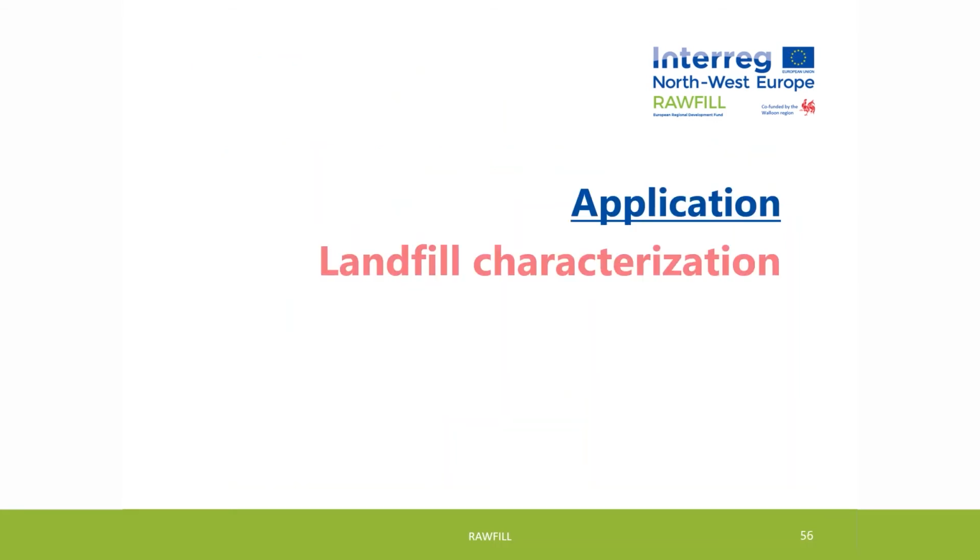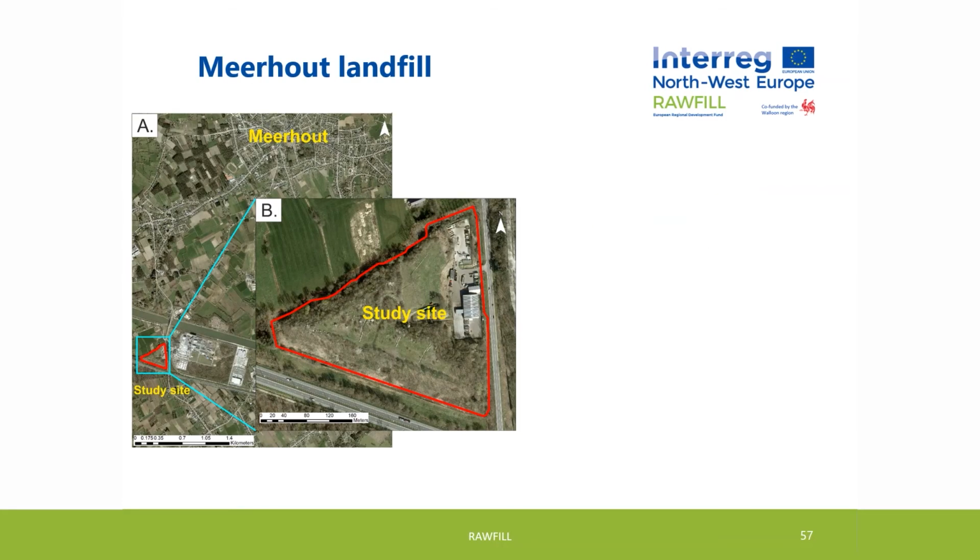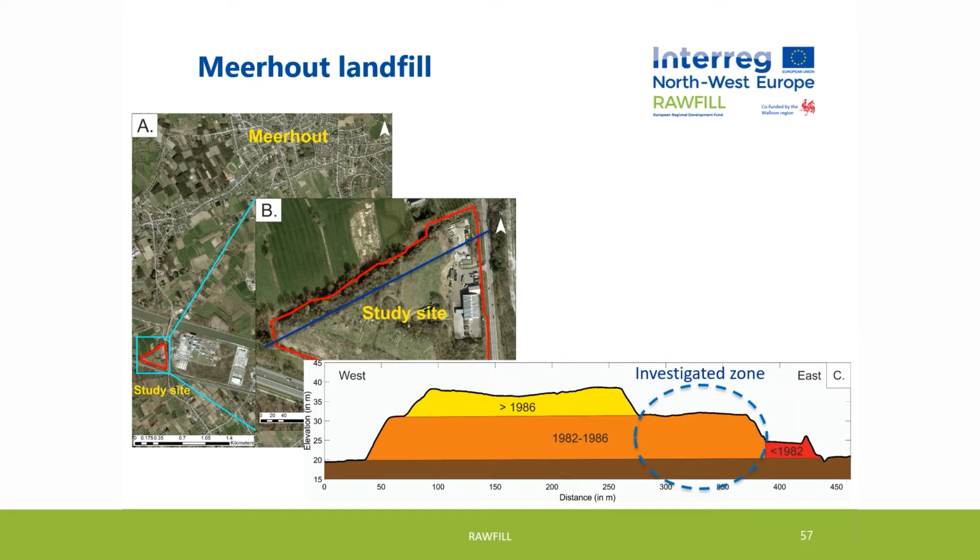Now that we've seen the basic principles of how to carry out an electrical survey, we can look at a real application of the methods on a landfill. The case study presented is a former landfill characterized as part of the Rawfill project. The site was used for the deposition of municipal and industrial waste from 1962 to 1997. The following figure shows a cross-section of the landfill with the different filling stages.